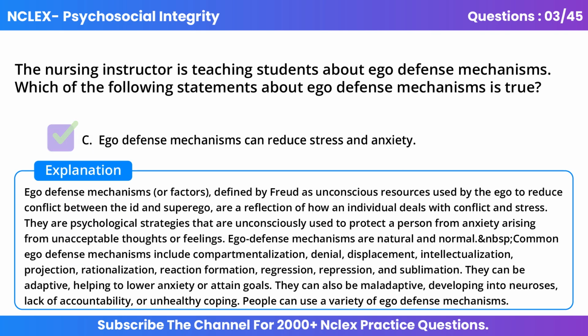Ego defense mechanisms, defined by Freud as unconscious resources used by the ego to reduce conflict between the id and superego, are a reflection of how an individual deals with conflict and stress. They are psychological strategies that are unconsciously used to protect a person from anxiety arising from unacceptable thoughts or feelings. Ego defense mechanisms are natural and normal.